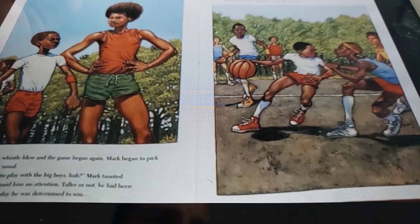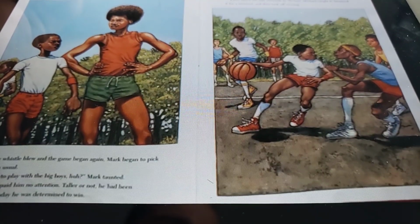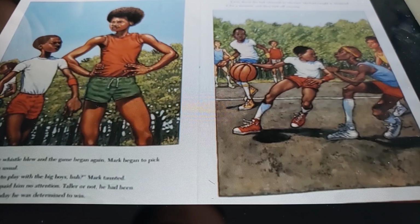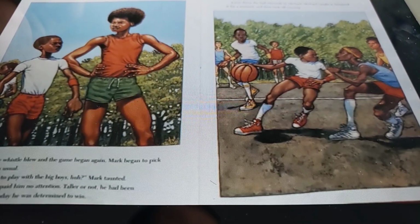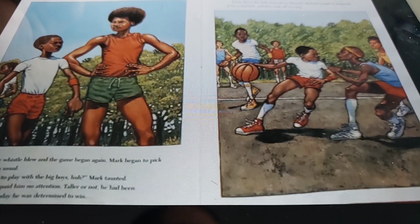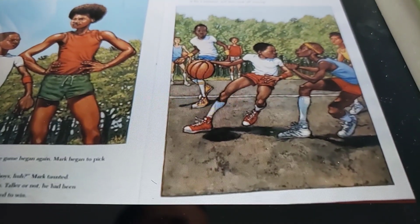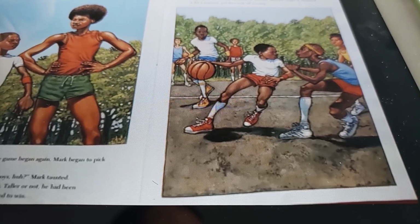When the whistle blew and the game began again, Mark began to pick on Michael as usual. "Still trying to play with the big boys, huh?" Mark taunted. But Michael paid him no attention. Taller or not, he had been practicing, and today he was determined to win. Larry threw the ball inbounds to Michael. Michael caught it, bounced it for a moment, then took off running.